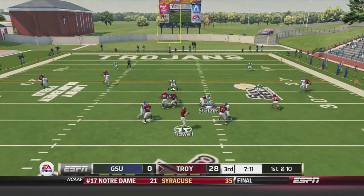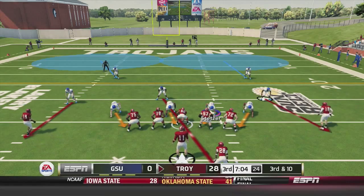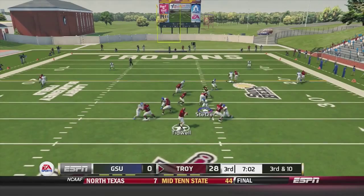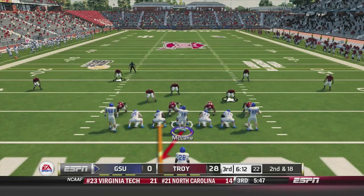Tidwell will drop back to pass again. He's going to fire for the end zone, and this one is deflected by Denny Lewis. That was a touchdown saving catch there. 3rd and 10 now for the Troy Trojans. Tidwell back to pass on 3rd and 10, and he'll be sacked for a 7-yard loss, and that will force the Troy Trojans to punt.